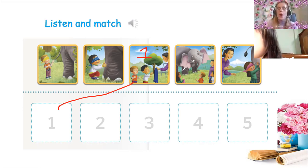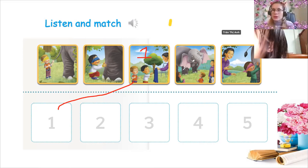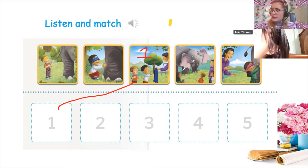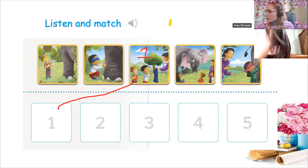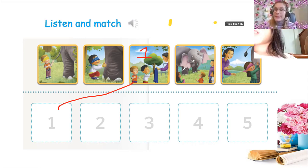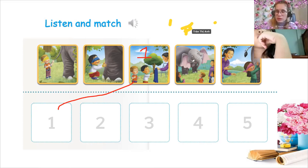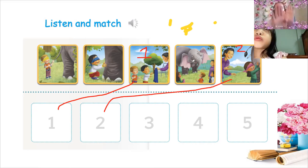Feels like a wall. The girl is busy feeling. Which picture is number two? This one, number two. It feels like a wall.